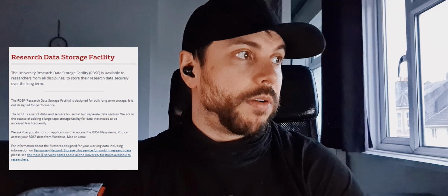Designed for bulk long-term storage. It is not designed for performance. Okay, I don't know how the storage works. Perhaps there are projects where they store data deep down under the ground, inside the rock. I don't know if that's what they're doing here. Perhaps it's a hard drive in someone's house, right? I don't know what I'm saying.